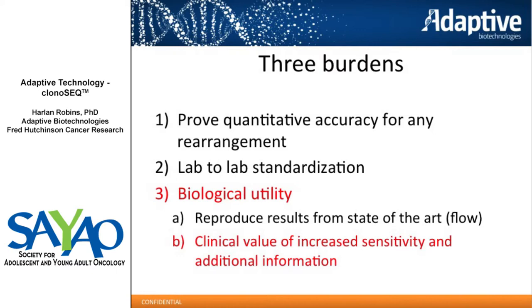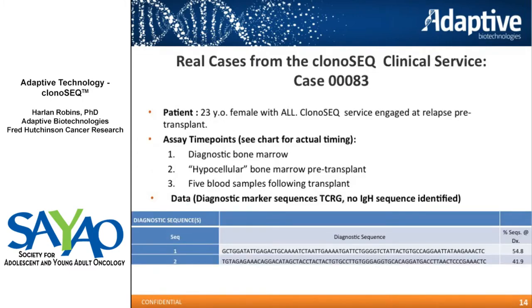So I'm going to run you through one clinical case. I should say, I'm going to talk then about the clinical value of the increased sensitivity and additional information that we get. So what do we get in addition to flow? And I'm going to run through a clinical case. I should say I'm not a clinician. I've never done this before, so if this comes off awkward, I apologize ahead of time.